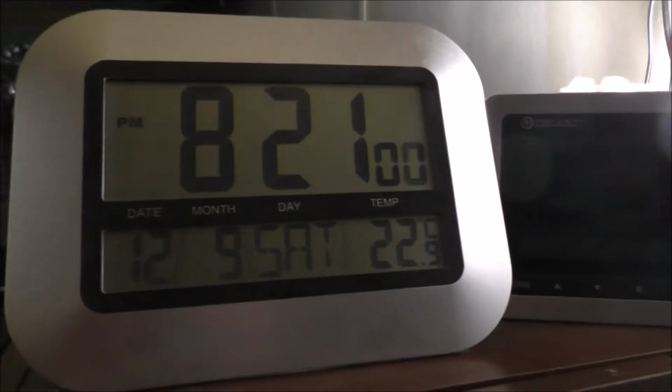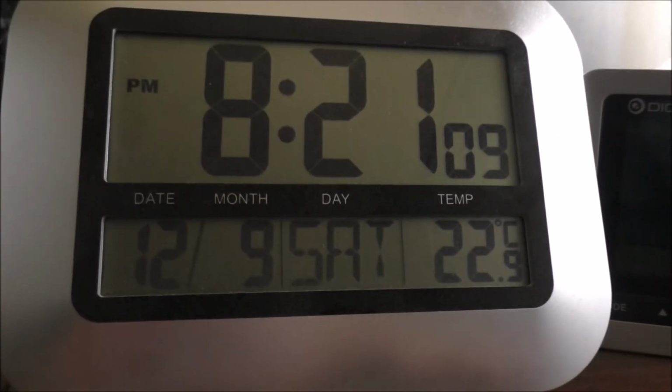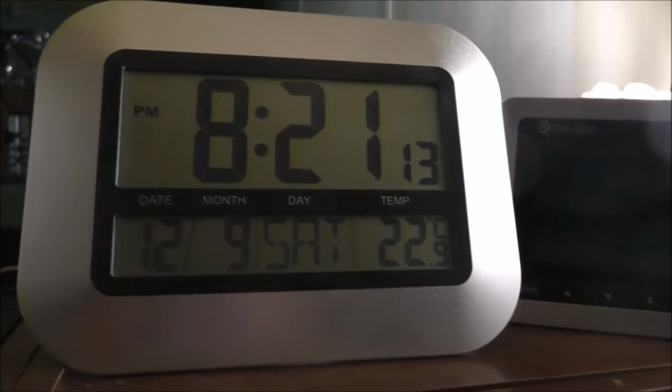Hey guys, looks like my temperature thing went up on this side anyway, but 22.9 in Celsius, almost 8:30. I just want to show you the power situation. So right now, entertainment setup, 12.6 volts under the loads.